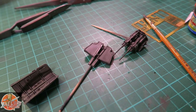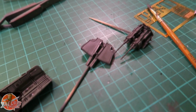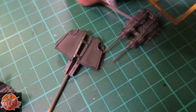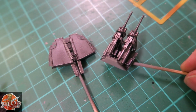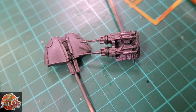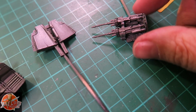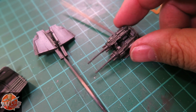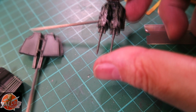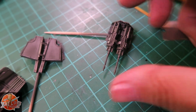Okay, so let me see if I can get the old auto-focusing thing to do its bit. As you can see, here's the gun deck. I have to say, absolutely fantastic. The detail, again, is absolutely stunning. And I know you're probably all getting really sick of me keep harping on to how good this stuff really is, but it's really hard not to because it is that good.